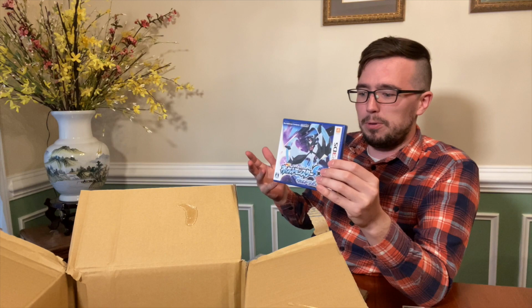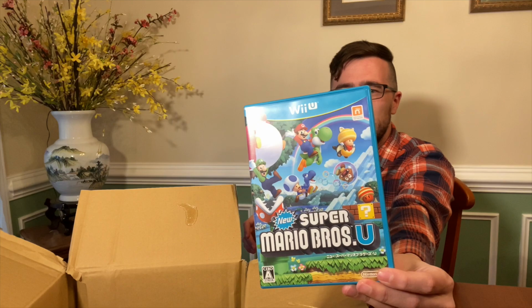Here's a copy of Ultra Moon. I'm going to be opening this up to play it, but I have heard stories about people ordering what they think are used games from Suruga-ya, and then in comes a sealed copy. What luck.